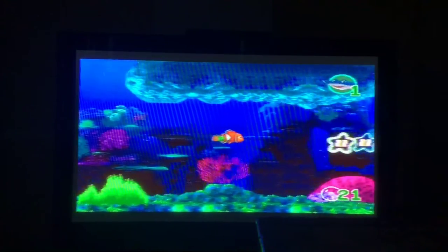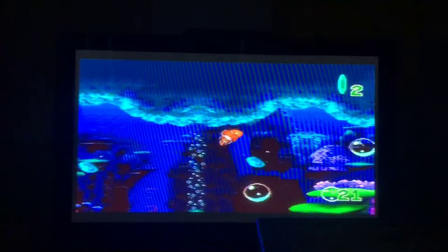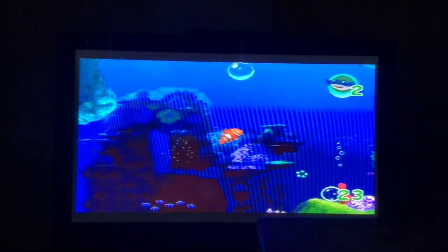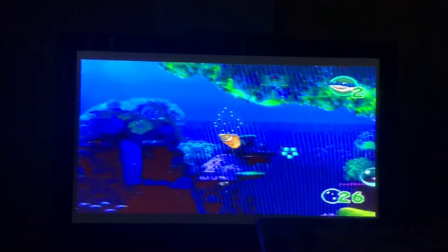Ooh, I don't like sharks. They're very scary, you know. Oh, the rocks are moving down very fast. Watch out for fish that are stuck in traffic. They come in scores as well. They're only in difficult levels. So anyway, let's move on to the next animal.